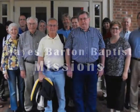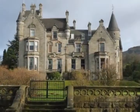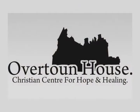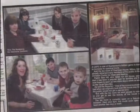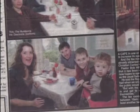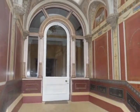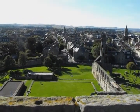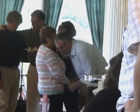In September 2009, a band of pilgrims from Barton Baptist Church traveled to Dumbarton, Scotland to share in the ministry of Overtoun House. Overtoun House is a grand baronial home of approximately 46,000 square feet that now houses a Christian center of healing and hope. Built in the mid-1800s, the former grandeur and glory have suffered much neglect over the years. In 2001, missionaries Bob and Melissa Hill had a vision to take this crown jewel of the area and restore it as a ministry to the poor and hurting in the Dumbarton area.